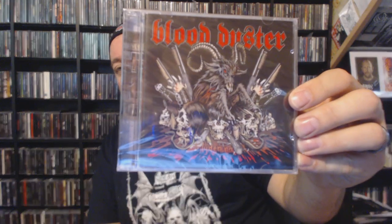Next up, we have some grindy goodness. This is Blood Duster with, what was the name of this release? Leiden Na, I believe is how you pronounce that. Pretty good grindy type stuff. I have not heard this particular release that I remember. I may have heard it through a stream or something. But what I've heard of Blood Duster, I've enjoyed everything that I've heard in the past. So I'm sure this will be more of the same with that release.